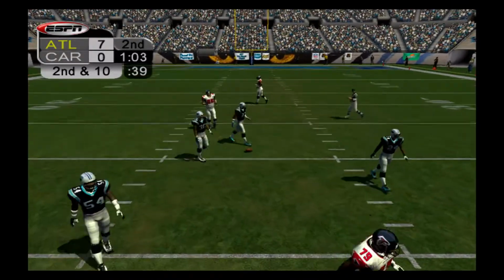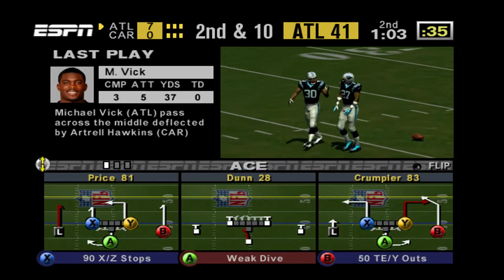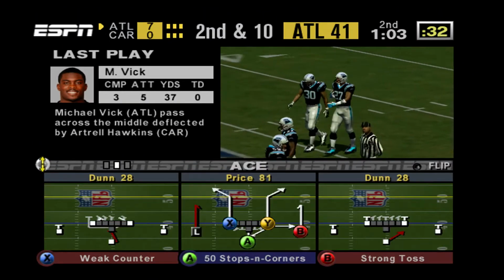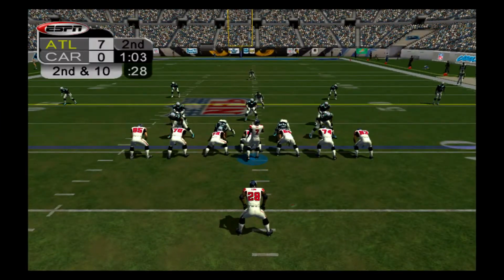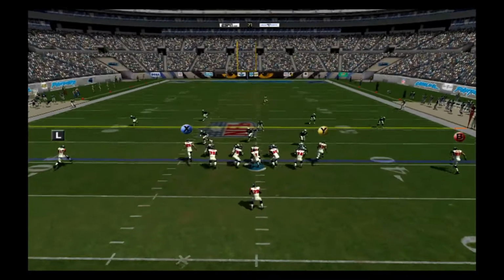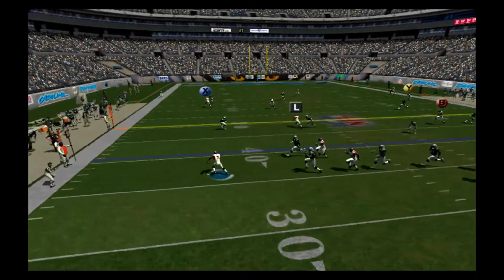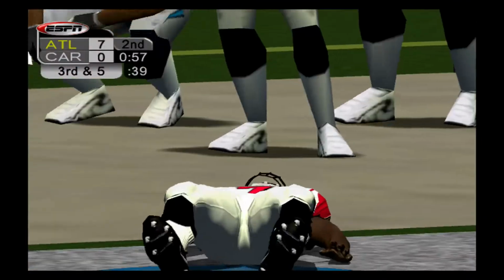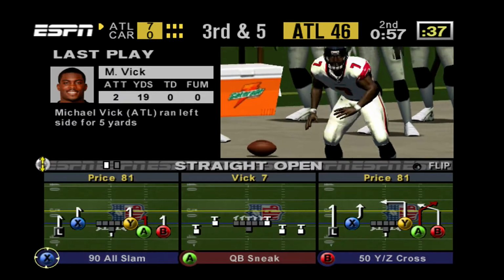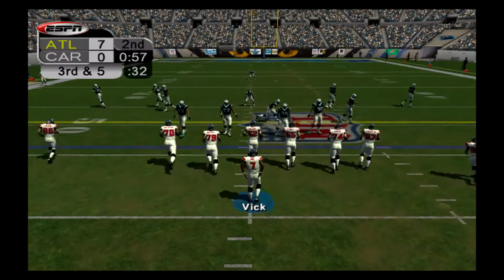No dice, and it falls incomplete. You better use those feet to Second and 10. Because you ain't going to get no time of that. Knocked out of bounds at the 46. Michael Vick decided at the last moment to scramble back there, and it worked out.